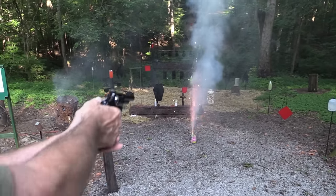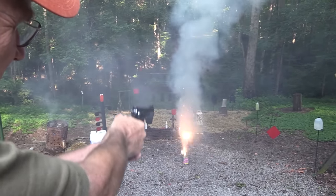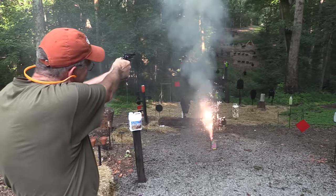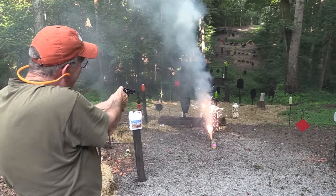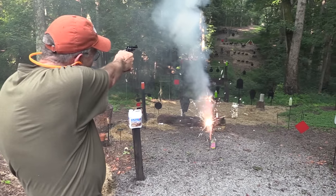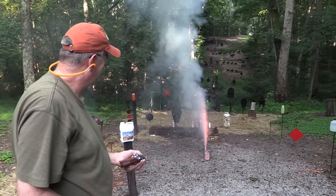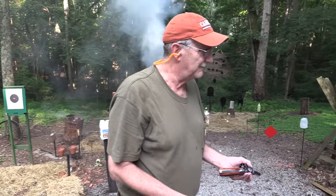Cool, cool. Let's shoot the cowboy while that's happening. Boom. What about shoot the dog? You really can't see it. Oh, there it is. I think. Yeah, it is a celebration.